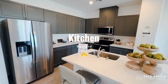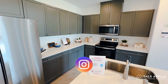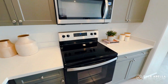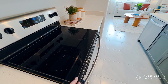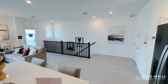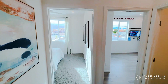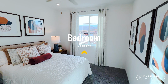So welcome to the kitchen. All right. Again, the appliances are not included. Okay, so it looks like right here, I mean, they do have like an electric stovetop, like oven, you know, because you do have solar. I mean, it would make sense to have set up everything to the electricity, right? So, you know, that way you would definitely save some money.